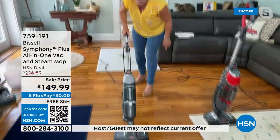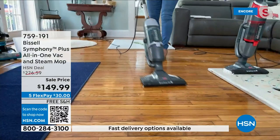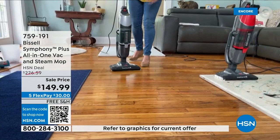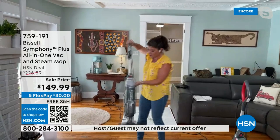The steam on your floor is killing 99% of the germs and bacteria. Your wood floors, your tile, your laminate, your travertine, your marble, it doesn't matter. They are going to be dry in about 20 seconds. And I promise you're gonna feel like you could eat off your floor. So there we go. I just did the big puppy mess.